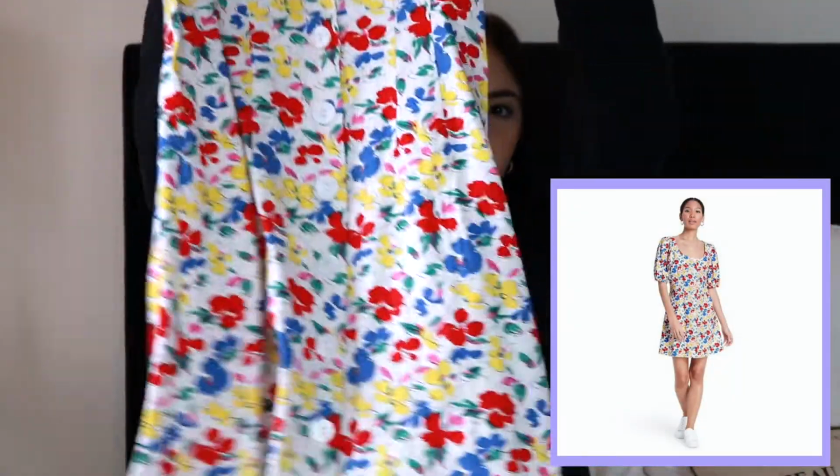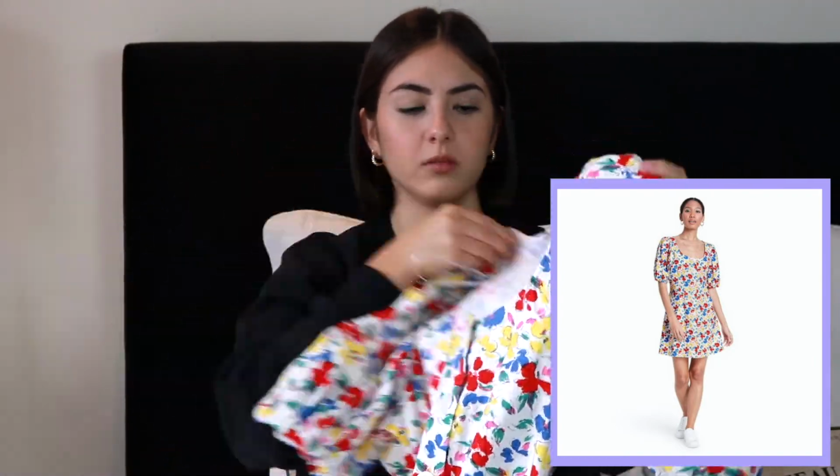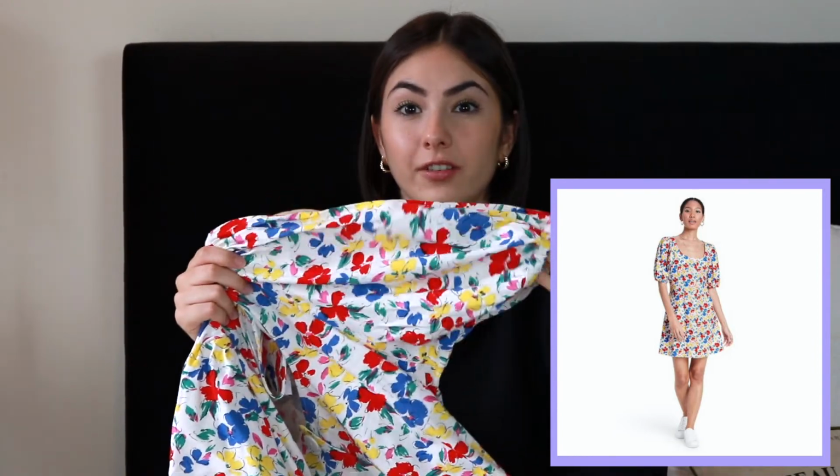Up next, I have this one that I didn't know I was gonna love as much as I do. This one is another shorter dress, and it's so pretty. This is more of a scoop neckline, and this feels more like linen, so very fresh fabric, balloon sleeves that I don't usually love, but for some reason it just works for me. It is such a fresh dress, and I love the colors. I love the primary colors because you can literally pair anything with this.